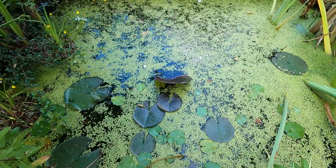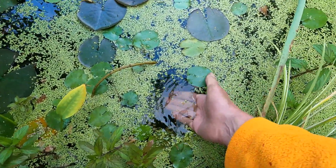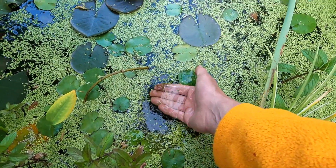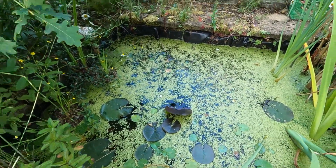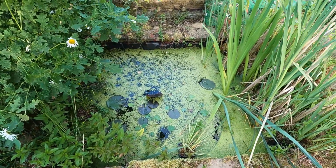And like I said, it does look like it's actually clearing up. You probably can't see because of the reflection, but it's clearer now than it was, because you can see my hand in it, and it was just green and cloudy before, but for some reason it's cleared up. So maybe the duckweed's taken the nitrogen out of the water, which helps the algae bloom or what.